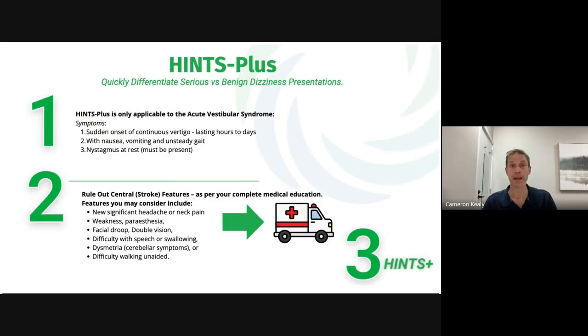Okay, so jumping to the overview, and I've actually got the background of this from Peter Johns, because not being a primary care physician, if someone looks like a stroke, I'm immediately going to refer that out. So the first step is, when do we use the HINTS Plus exam? So the definition that we use is the acute vestibular syndrome. And the acute vestibular syndrome has 3 criteria.